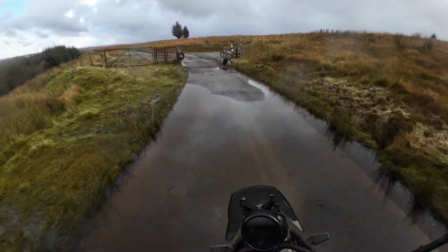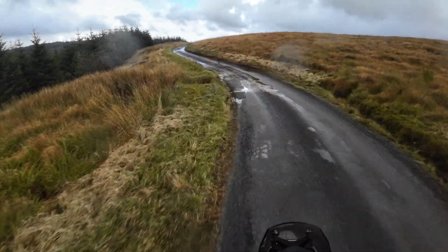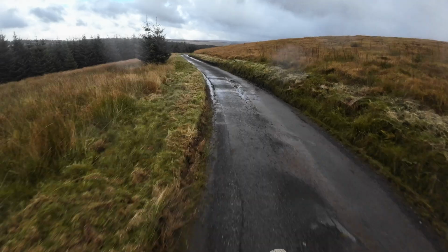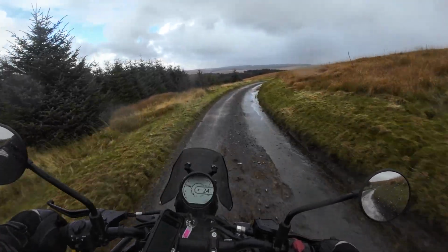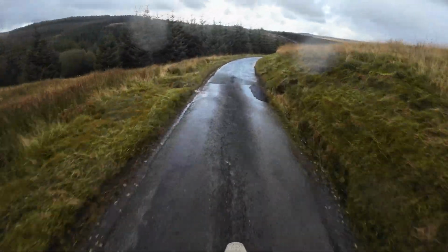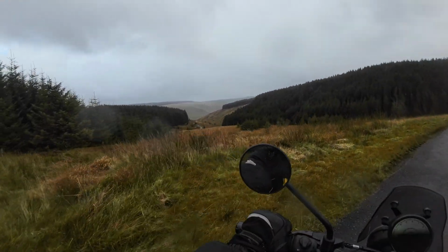Oh, we got some water. This road is beautiful, it's really lovely. And this bike really handles the potholes and the gravel really well. It's fun to ride. Well, I'm glad we came down this road. Way! That just took the sump. Oh my god, this road just keeps on coming. My god, look at that. Wow.